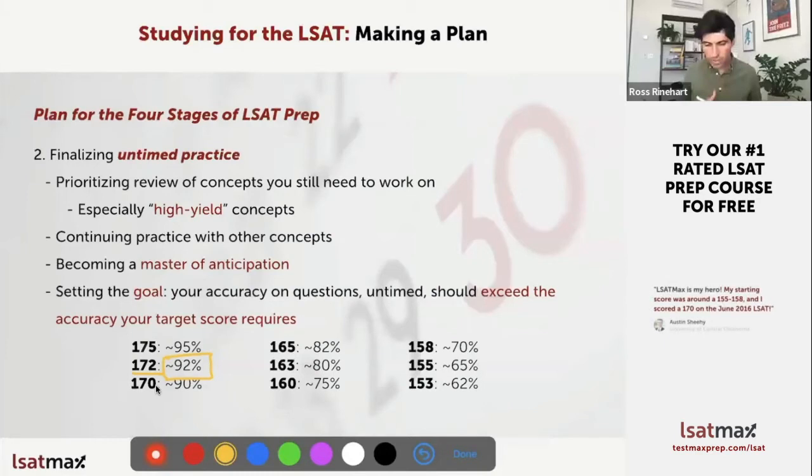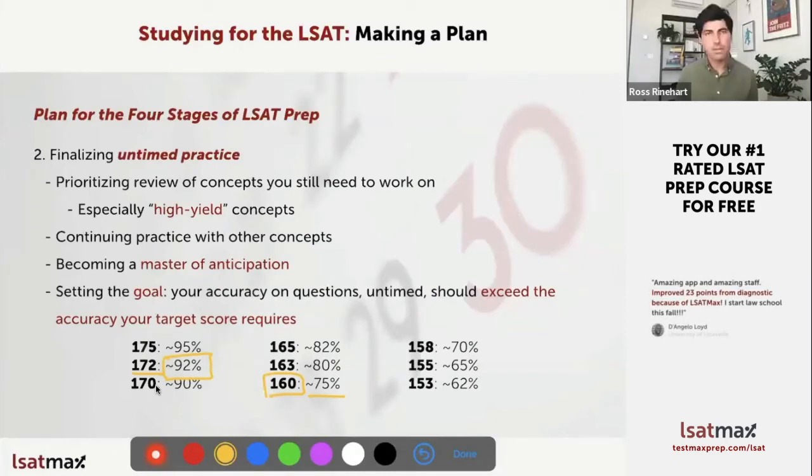Some of us might have a different target score. For instance, some of us might have a target score of 160. Before we move on from stage 2, we want to make sure we're getting at least 75% of the questions we do correct, untimed.